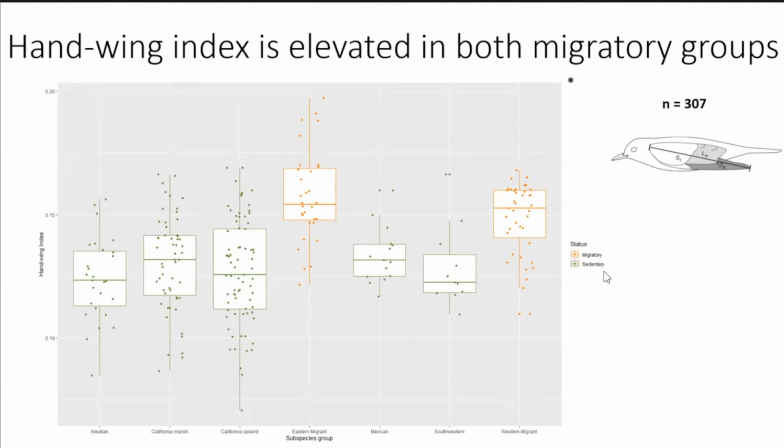And what we find is that although hand-wing index is significantly elevated in both Eastern migrant and Western migrant populations relative to all these sedentary populations, there's a huge amount of standing variation, both in sedentary and migratory populations. Even in the Aleutian population of song sparrows, which we think are perhaps almost flightless, these birds are hyper sedentary. They're found on the outer Aleutian Islands in Alaska. There's a huge amount of variation in hand-wing index, with some birds having hand-wing indices that are almost the same as the median among the eastern migrant birds and the western migrant birds. So there are sedentary birds that have wings almost as long as, or even as long as, your typical migratory bird, and there are migratory birds that have shorter wings as well. So the first question is answered: yes, there is a huge amount of standing variation, and that may have facilitated rapid adaptation in this trait over the past 100 years.